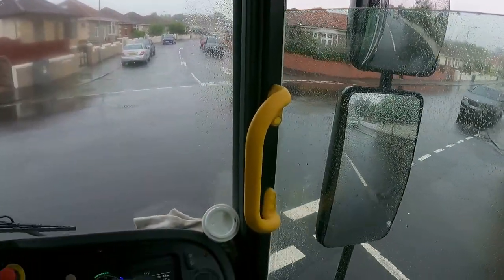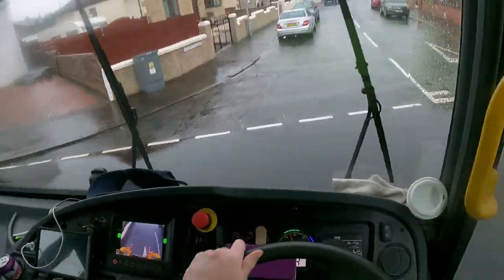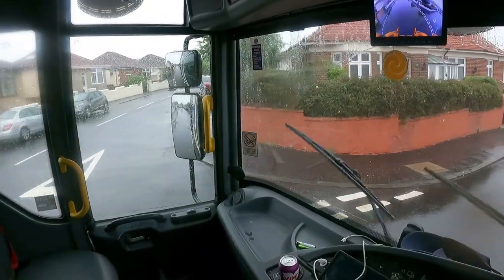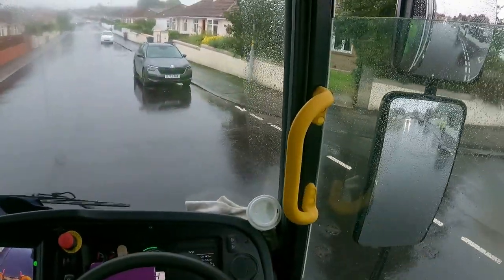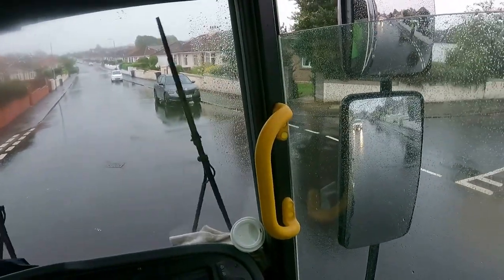So, nothing coming. No. Nice wee reverse up. Oh, somebody coming. Just move into the left. Let them by. And you come.